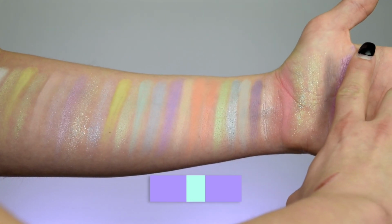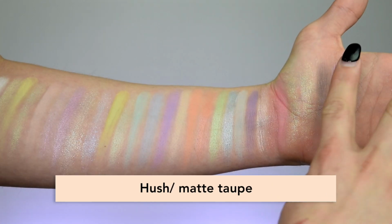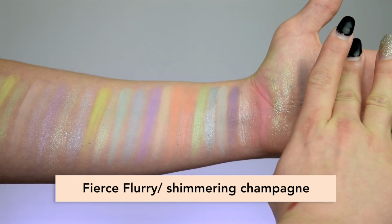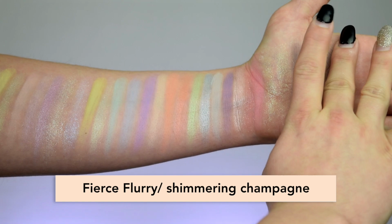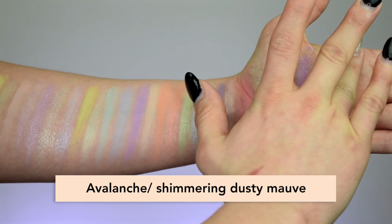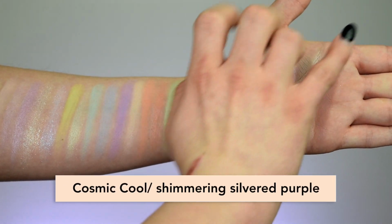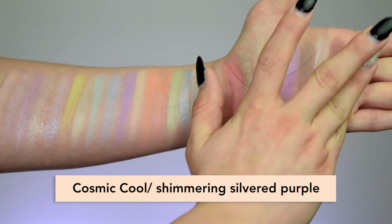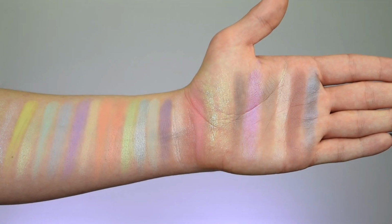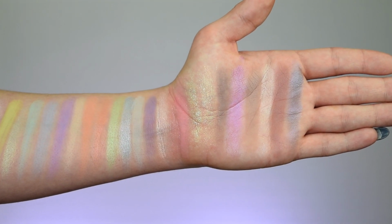Then the shade Hush, Fierce Flurry, Avalanche, Cosmic Cool, and I'm gonna have to improvise on these last three shades here. I almost made it. It was so close.